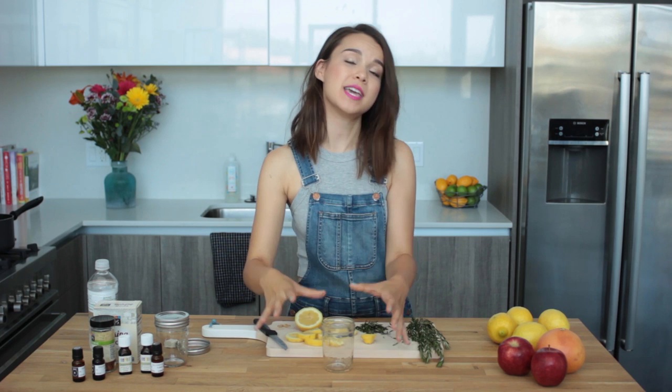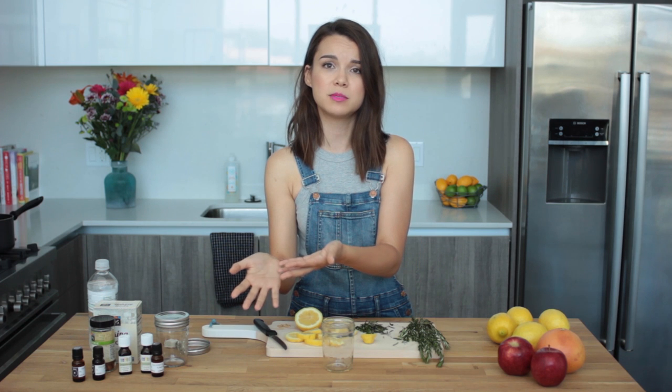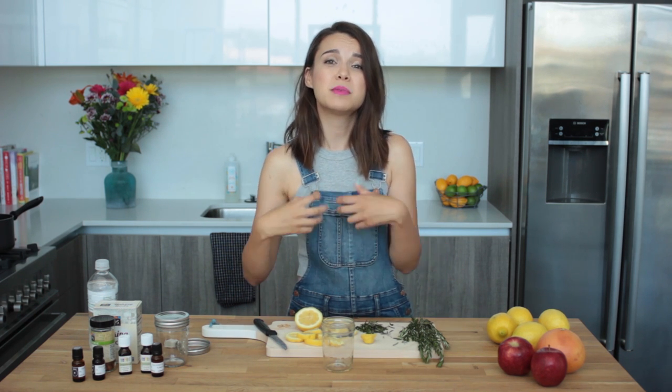You think we're done? Oh no, we're not. These also make really great gifts, and these are awesome because you can totally tailor the scent to the person that you're giving them to, and they're inexpensive, so they're not gonna cost a ton of money, but they're gonna be full of love and meaning, and that's the important part.